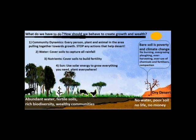Everyone needs to agree, first of all, on what actions kill and what actions regenerate natural resources. What I know is that permanently covered soils ensure that fertility and water are abundant to grow plants and animals. Here are a few ideas on how to grow more forest.